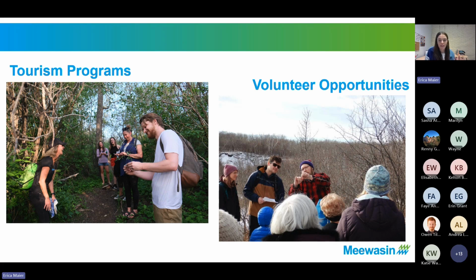But our programs really highlight the resource management work we do. And we've also focused a lot on, now we do a lot of tourism programming and volunteer opportunities. So there's a good chance that many of you on the call have attended some of these programs. But if you're thinking to yourself, wow, I haven't been to Beaver Creek since I was in grade 5, there's a lot of opportunities for you.